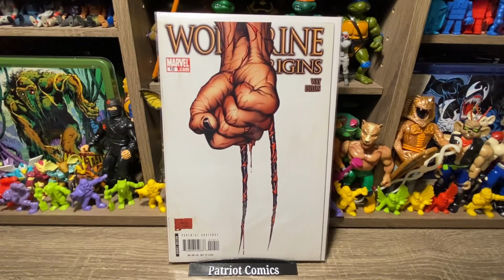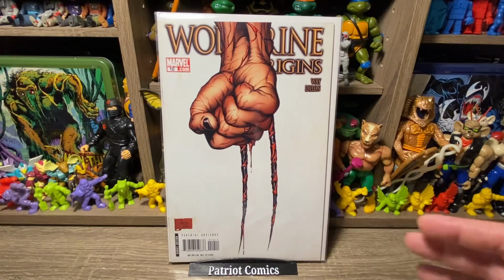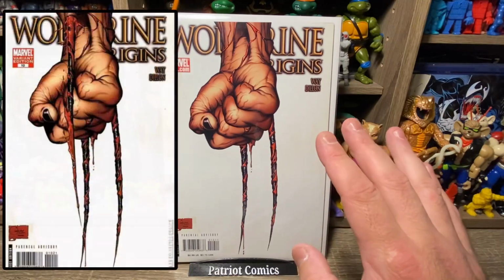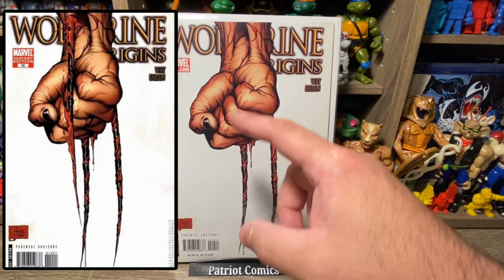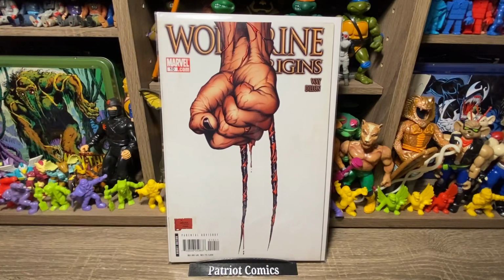Another really cool book here. I'm not a huge modern comic collector, but this book always kind of stood out to me, and I always kind of wanted it. This is Wolverine Origins, issue number 10, and it's that awesome bony claw cover. Bloody, I mean, super cool. Only the two claws coming out. There is a variant that sells for quite a bit with a third claw coming out, basically coming out like right here. But this is the regular, standard cover A.